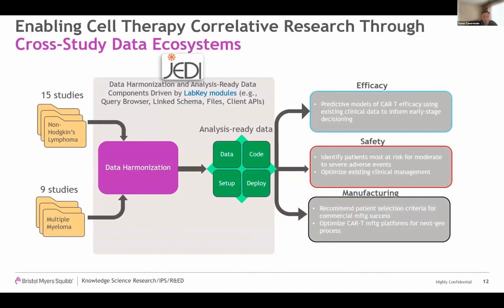Finally, another use case on how JEDI is enabling cell therapy correlative research is we harmonized 15 clinical domains across 9 studies in JEDI.